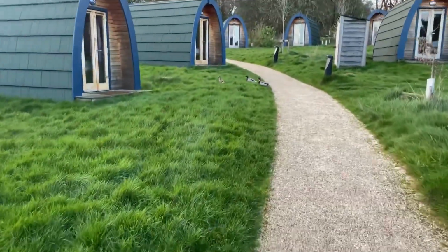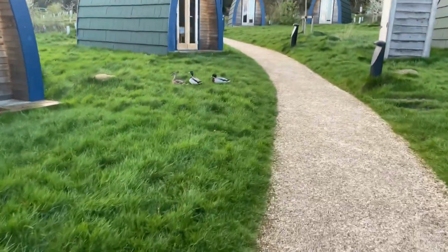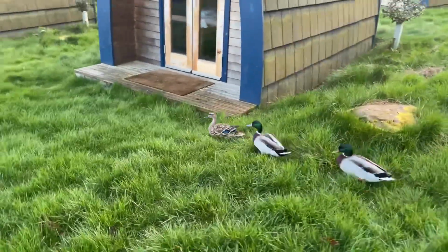Oh yeah, oh look at the ducks crossing. That was so cute. They were literally crossing along. Hello, ducky ducks. That was fun.